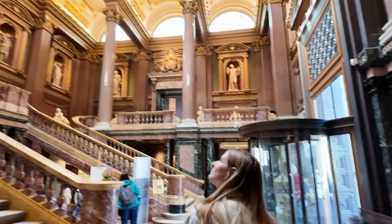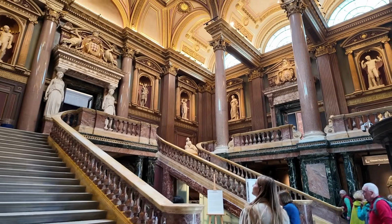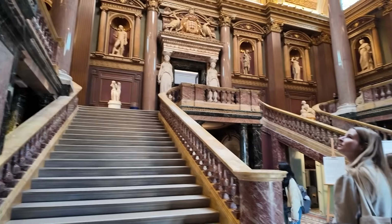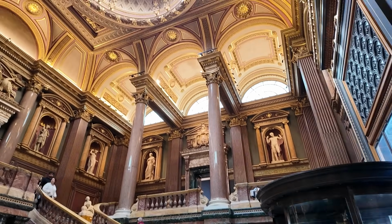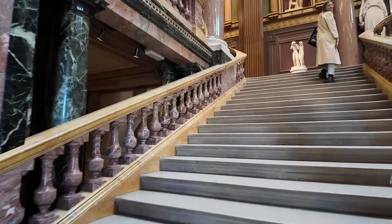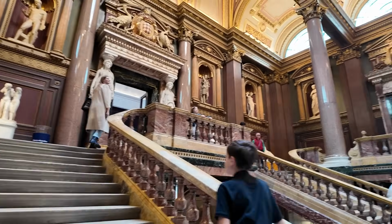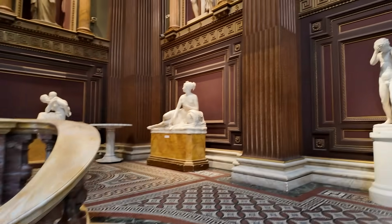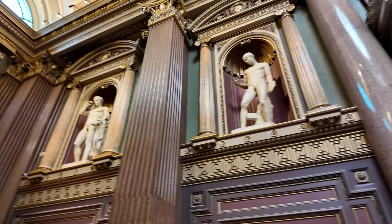Whoa. Oh my goodness. This is beautiful. I think this is the entrance we were supposed to go in. I would say we went through the back way, huh? This is absolutely beautiful. Let's head up the steps and get some closer views of everything. Hi, Willow. This is so beautiful. So we're gonna make our way up to the second floor here. And we've got pieces everywhere to take in and look at.